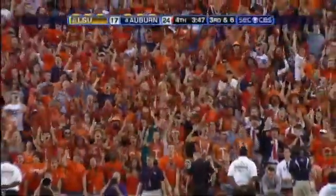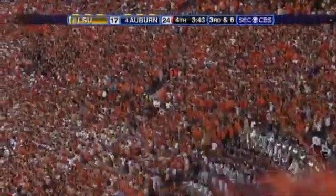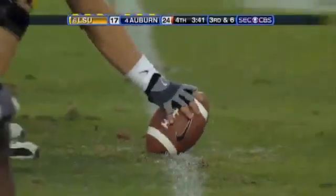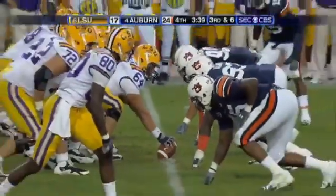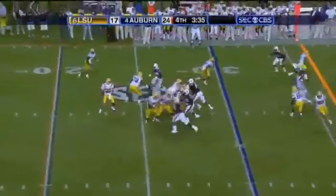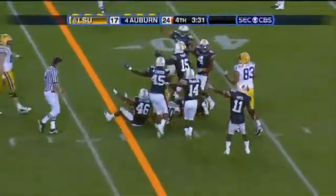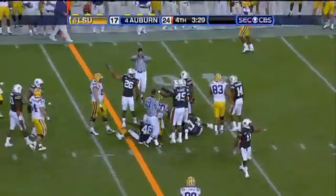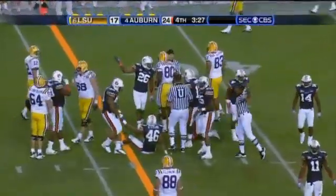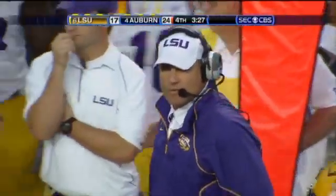3rd and 6. 3:45 remaining. This battle of the undefeateds. Randall in motion. Lee under center. Across the middle. Caught. He dropped it. Well, they're going to say incomplete now. Yes. Now remember, LSU has 3 timeouts. They can still punt it and get the ball back.